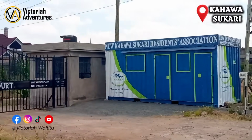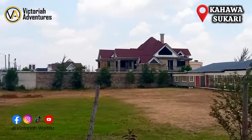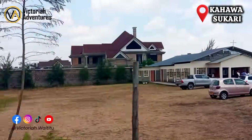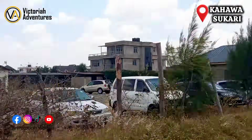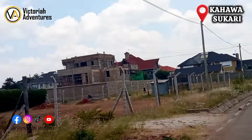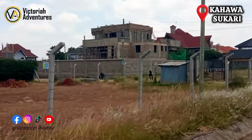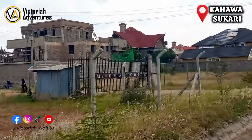This is Jacaranda Court, a gated community here, yeah? And that one says New Kahawa Sukari Association. And guys, that's a church right over there. Amazing. A church inside an estate. Hey, this gated community has everything. Everything, guys. Everything.